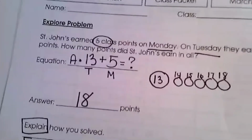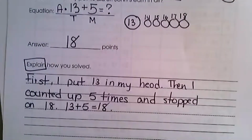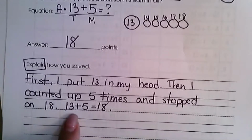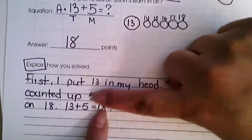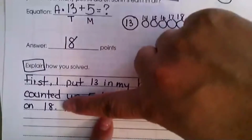When Serena spoke, she just told us the steps that she used. Here's one I used to match the strategy. I said, first I put 13 in my head. That was step 1. Then I counted up 5 times. That was step 2. And stopped on 18. That was my third number. Then I rewrote my equation to make sure that I told each step. I started with 13. I counted on 5. I made 18. In your explanation, you should tell, step by step, how you got to each number.